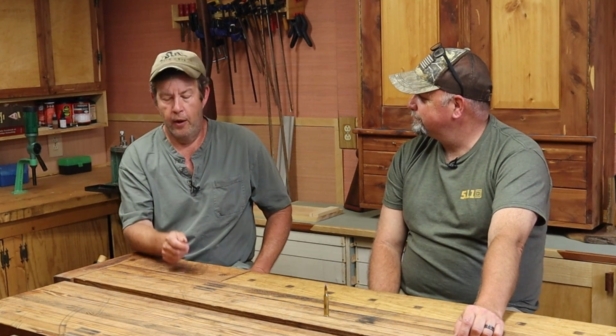270 Winchester. 25-06 Remington. And based on those comments, the Ruger No1 overwhelmingly won the gunfight. That's right. But I saw a lot of you commenting on how much you absolutely loved your Thompson Center Encores. I never read a negative comment about either rifle. Me either. And as far as we're concerned, the Ruger No1 won based on comments, but there was no loser in that gunfight. Two great rifles.